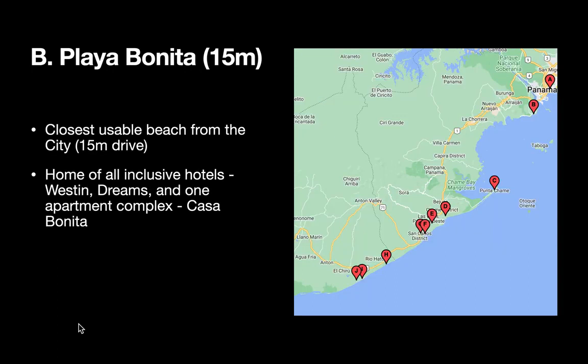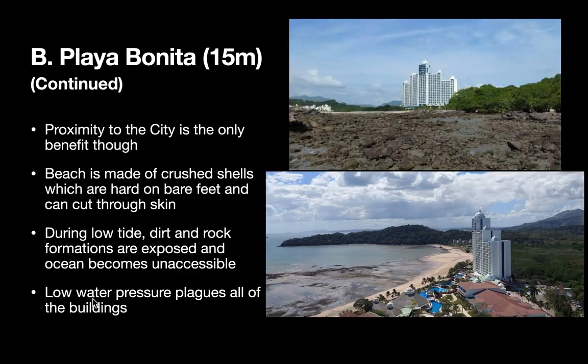Now, Playa Bonita, 15 minutes away, it's the closest beach from the city and home of all-inclusive hotels like Westin and Dreams, and they have a one-apartment complex, Casa Bonita. It is located in the town of Veracruz, but proximity to the city is its only benefit. The beach is made of crushed shells, which are very hard on bare feet and can cut through skin, child skin in particular, for the feet that are not rough and made for it.